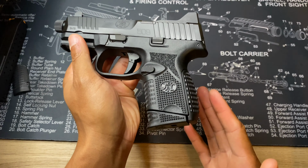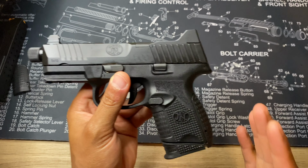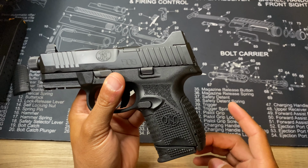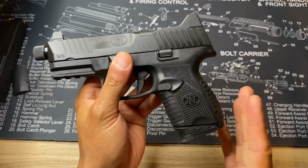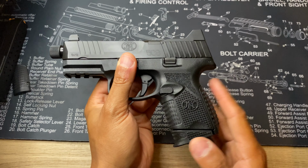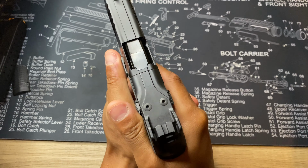Probably the most sexy grip texture I've ever seen. I think they were trying to come up with ideas. Which texture should they use? And somebody in the back said, hey, how about we throw them all on there and see how it looks? So they tried it, and god damn it, they loved it. That's what I think happened. And I love it too. Great texture. It's not too aggressive. It looks good and it feels good.